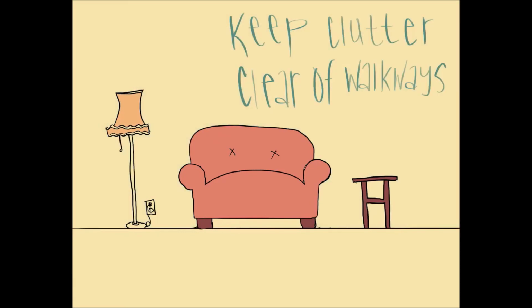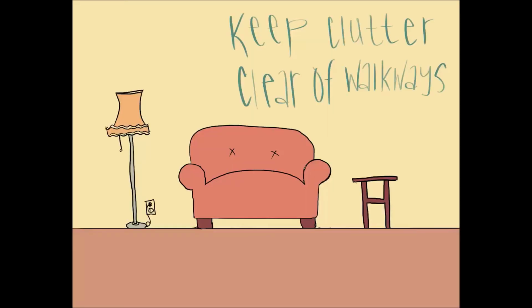With loss of sensation, you may not always be able to feel when you are stepping on something that may cause you harm in some way. These deficits, along with increased clutter, greatly increase your risk of tripping and falling. The risk is greatly reduced when walkways are kept clear of clutter.